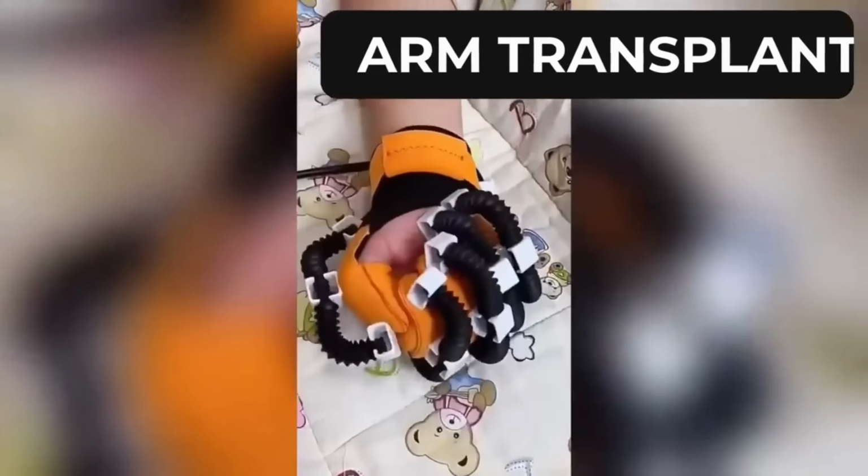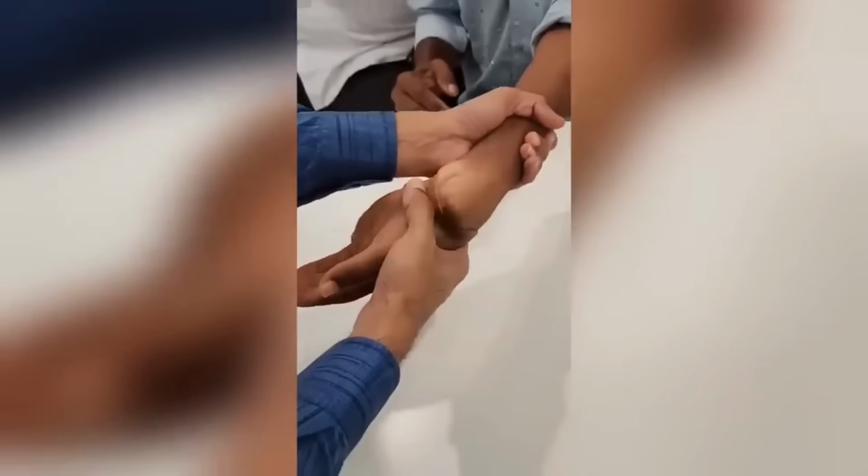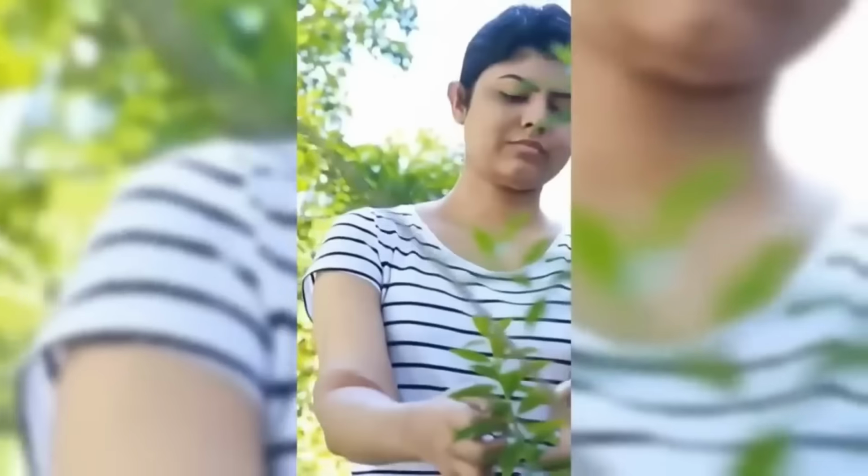Shreya Siddhanagowda received a double-arm transplant after losing her arms in an accident. After intense rehabilitation, she regained fine motor skills like painting and playing instruments. Stories like this remind us that the human body and medicine sometimes seem like magic.